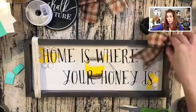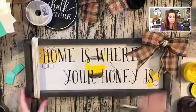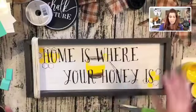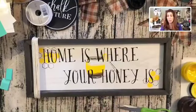You could get your glue gun, glue it right on there. Just something cute if you wanted to add to it. Like I said, I like using twine off to the side of my design. So super easy if you wanted to add a little bit more embellishment to it. You absolutely could, you guys.